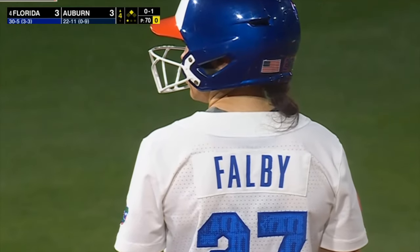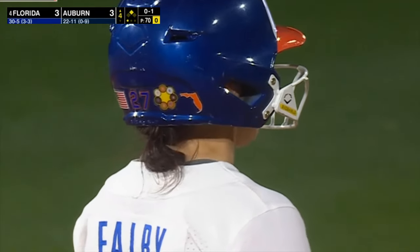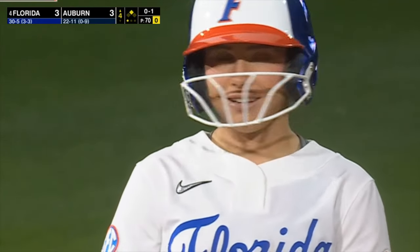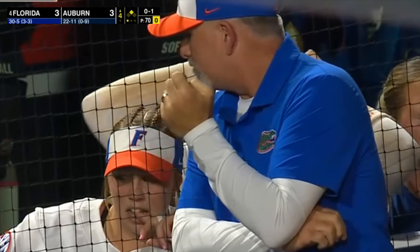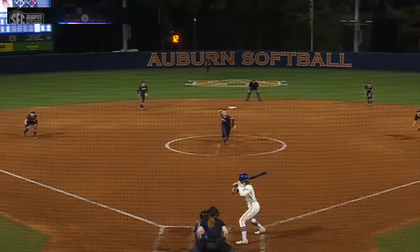Typically, Falby's so fast, you never really worry about her leaving early, you know? Right, and I think that's why he's challenging it, because she hasn't been called out leaving early. She's just quick, and people just can't really read it. Coach Walton's probably, she's got 30 stolen bases on the year, right? It's not out of the ordinary for her, this was a player who wasn't such a typical threat. But we will see the results here in a moment. And we'll also give you a look at the play in question.